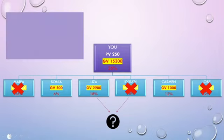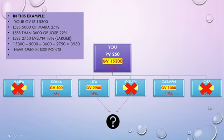So how do we figure this? Here's what you do. In this example, your GV is 15.3. We're gonna minus the 5,000 of Maria because that's what her group volume was. We're gonna minus the 3,600 of Jose, he was our 22%. And then we're gonna minus the 2,750 of Evelyn because she was the larger of our 18%. So 15.3 minus 5,000 minus 3,600 minus 2,750 is 3,950. So in this example, you have 3,950 in side points.